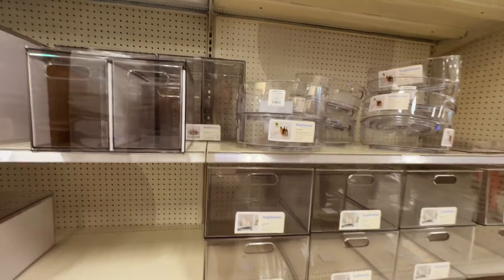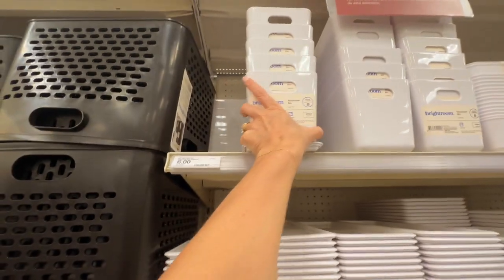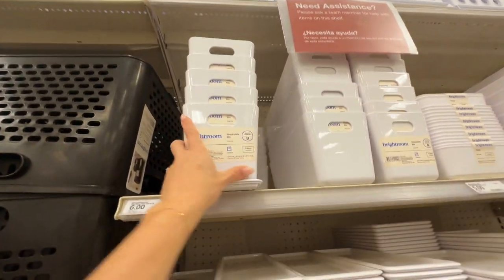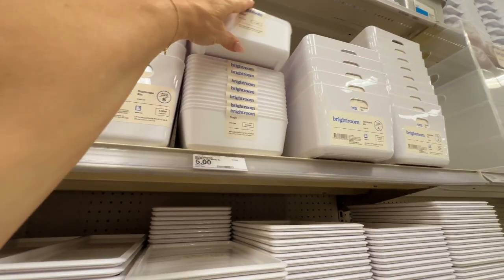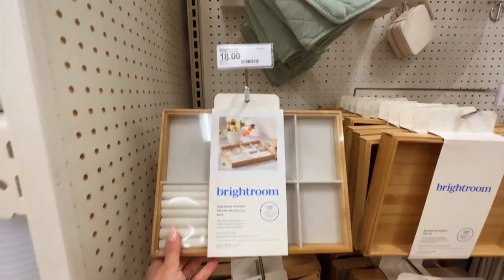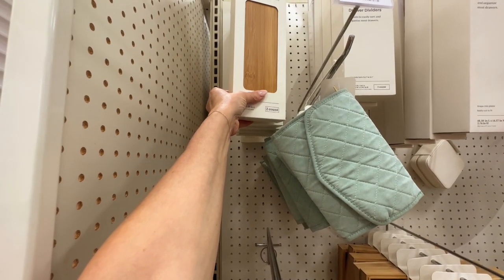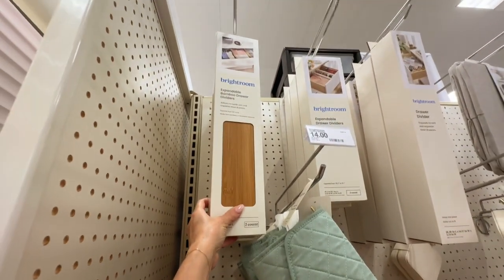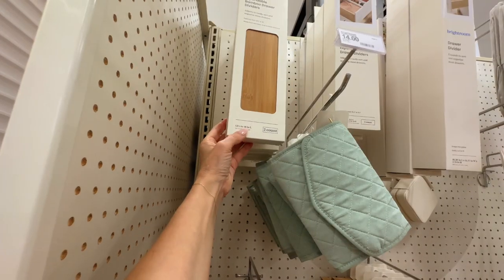Can't find a price for that. Yes, we've got these. We've got these ones. $6 stackable. So count of two. $5. Oh, these are pretty. Stackable bamboo divider accessory trays. $18. Expandable bamboo drawer dividers. Expands to 18 inches. These look really good. 45 centimeters. Yep.